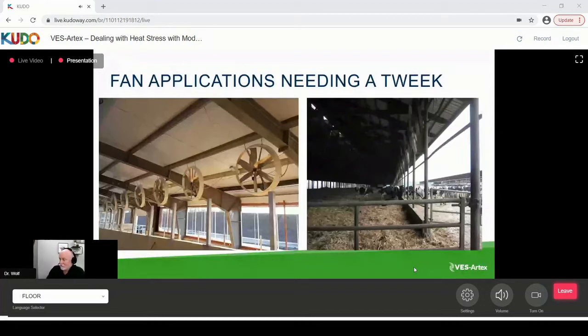And you can see in this barn also, again, a great number of fans down the sidewall, but where they're directed is way over. And so these cows here would get very little benefit from that fan the way it's mounted currently.